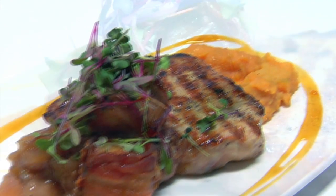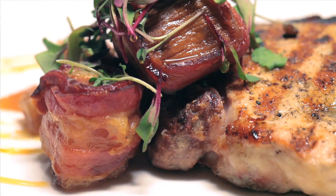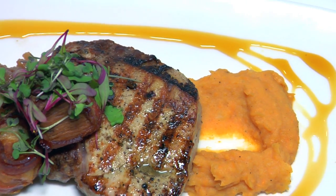Our grilled pork ribeye consists of an 8-ounce pork ribeye cooked to order, Black Hills Ranch pork belly wrapped in Barbed Rose bacon, cardamom scented sweet potato purée, apple fig mostarda, and a bourbon maple gastrique.